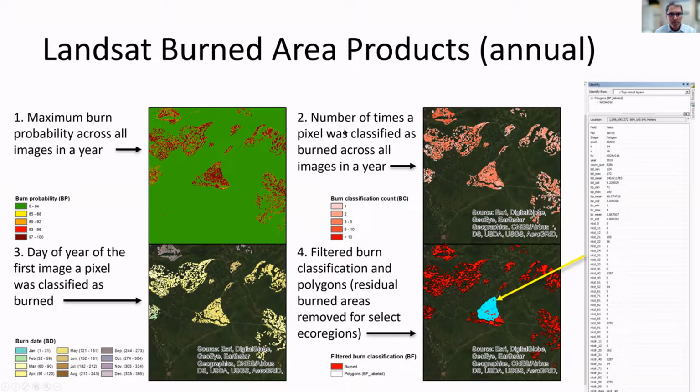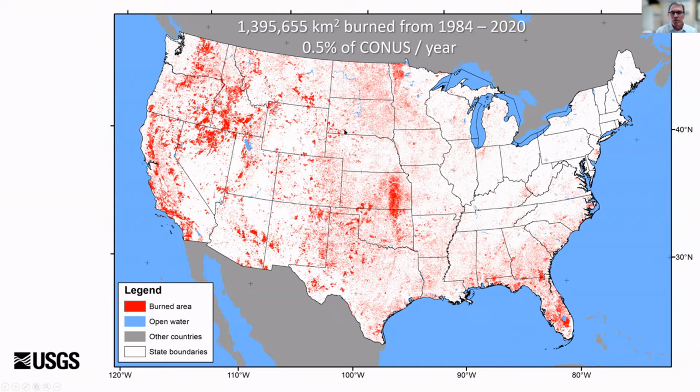All right, this map shows everything that we burned between 1984 and 2020. Nearly 1.4 million square kilometers of burned area over 37 years. That is equivalent to about 0.5% of the conterminous US burning per year, which makes fire one of the largest types of land change in the country. It sort of emphasizes why it's important to monitor it consistently over time and space.